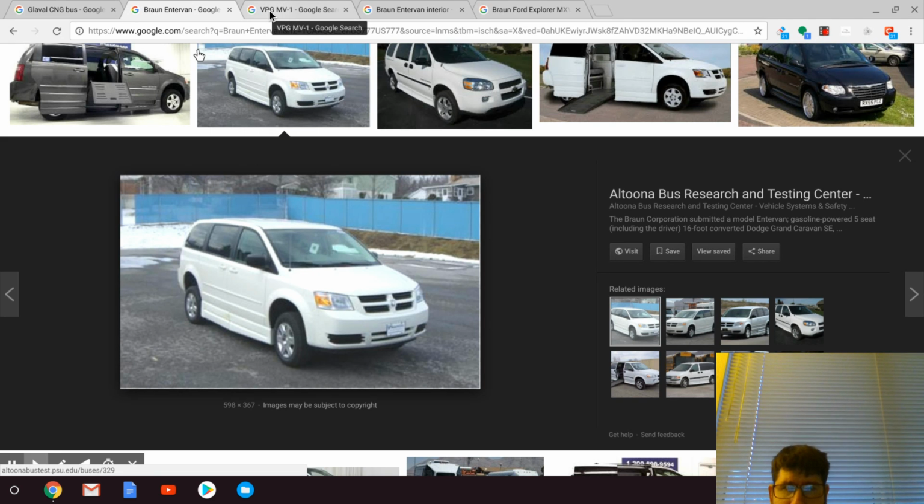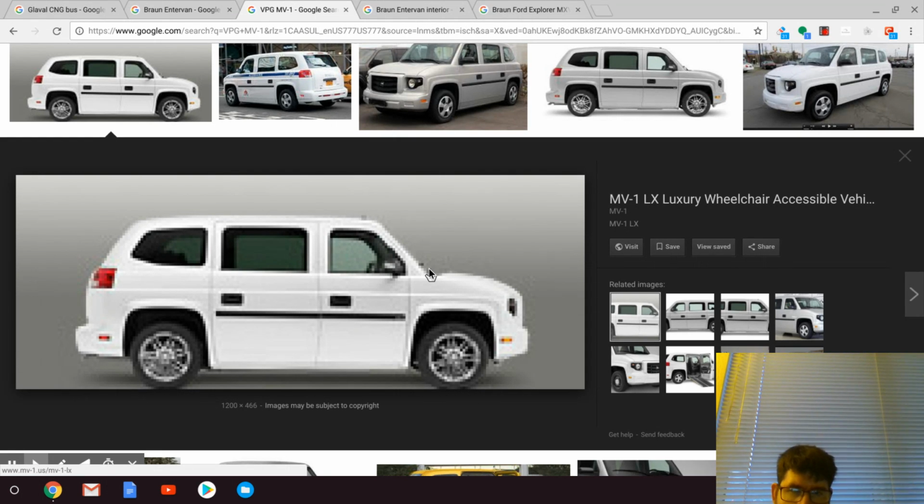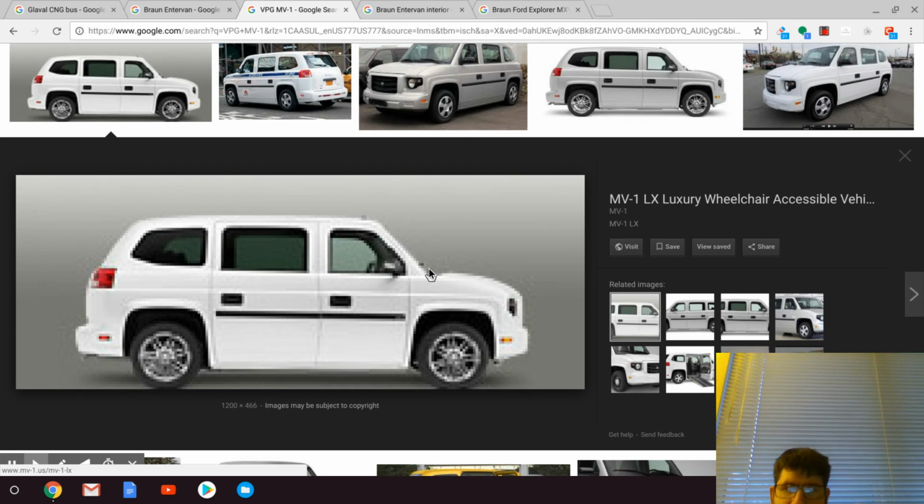When those went kaput, they tried something similar with this. This is a VPG MV-1. It's a purpose-built from the ground up wheelchair accessible vehicle. This is not a conversion. This is a purpose-built wheelchair accessible vehicle. I tend to compare the design of this to a cross between the London taxi cab and something General Motors would cough up. And I do apologize for the analogy, but it's just for the cough up thing.